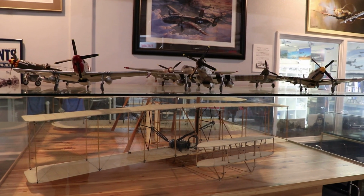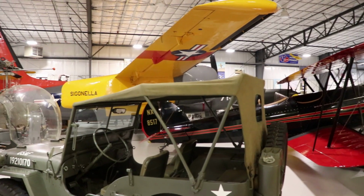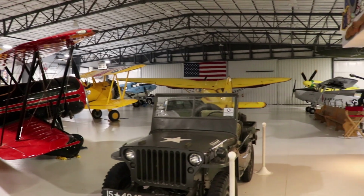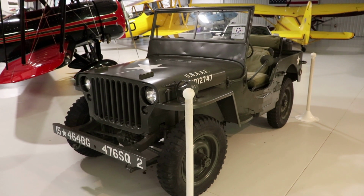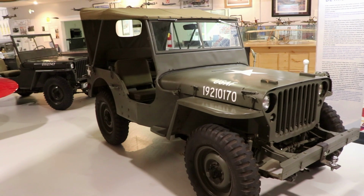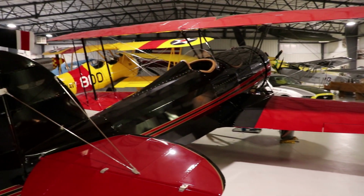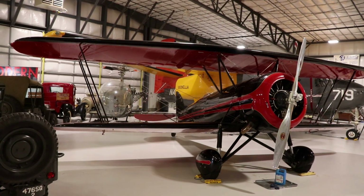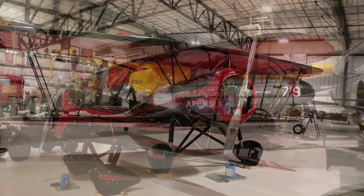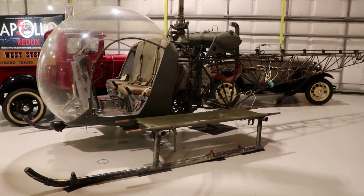Before the big planes, there's some little planes. That's a 1940s Willys Jeep. Sorry, some of these things weren't in the brochure and there weren't placards at most of the planes, and I'm rather uneducated on the technical side, but here's a plane and it looks nice. A Vietnam-era helicopter.